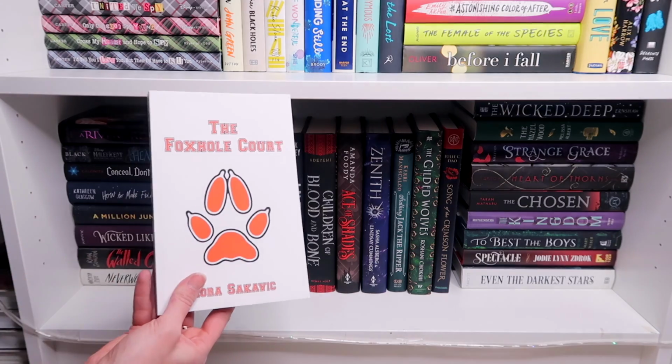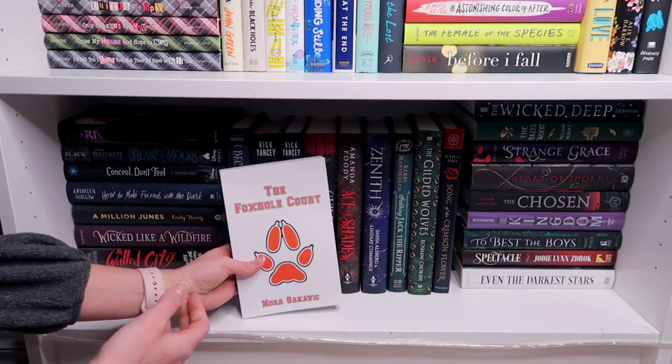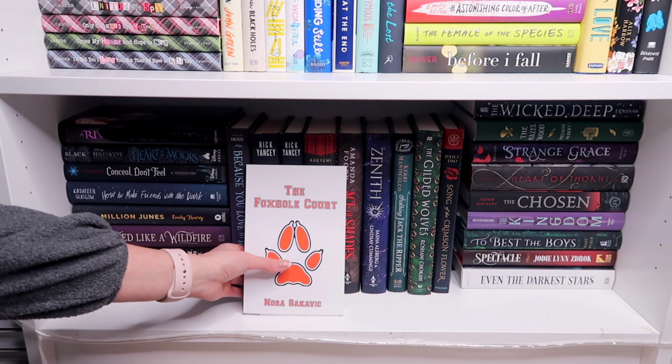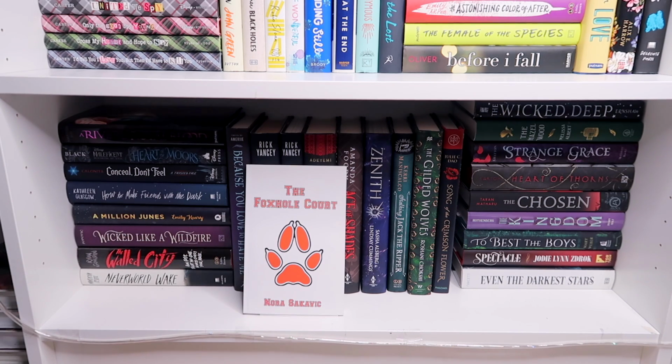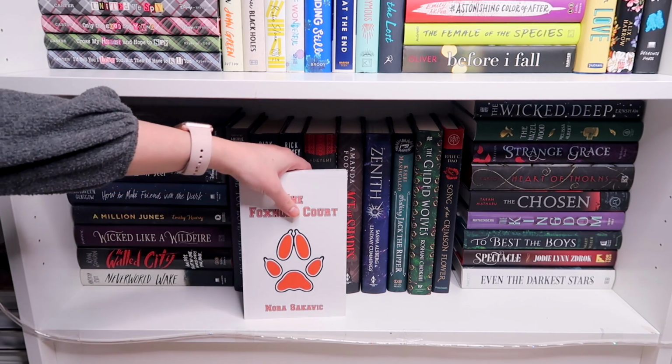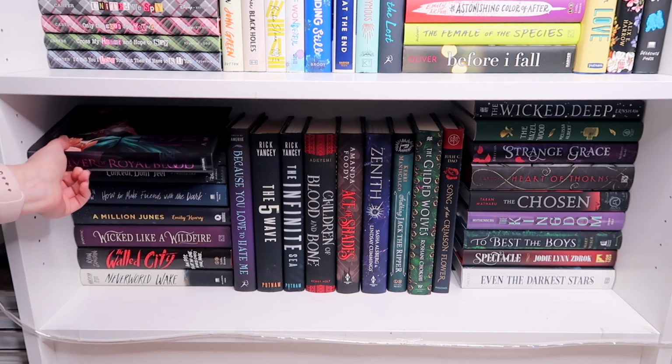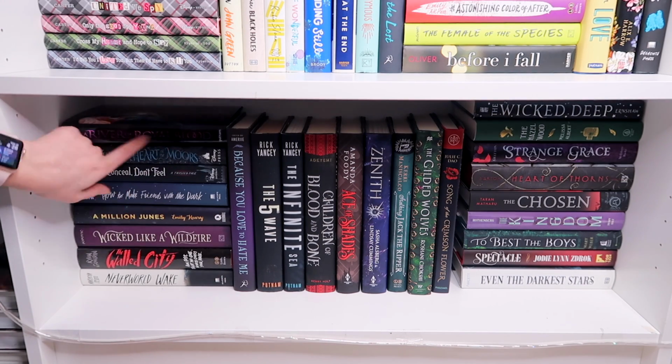I still really, really want to read Foxhole Court. This is probably my biggest point of shame because I should have read it by now. I feel like I'm gonna really love it. This is Chandler Ainsley's favorite book. So Chandler Ainsley here on BookTube, she loves this and she bought it for me. So I'm sorry, Chandler, I still haven't read it. Don't judge me. And then we have A River of Royal Blood, which I got in a Fairyloot.